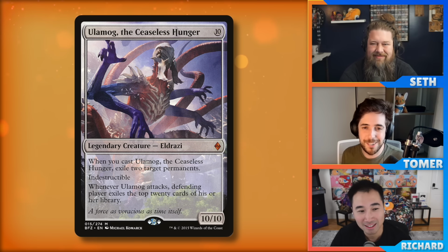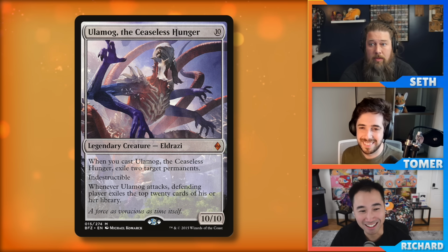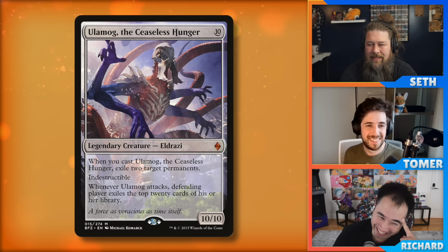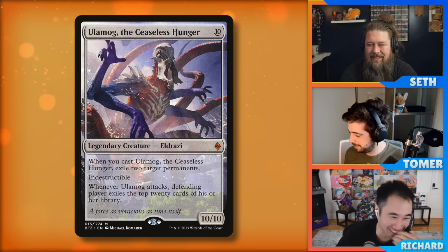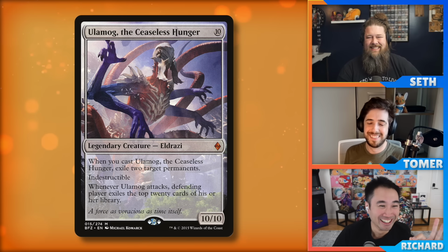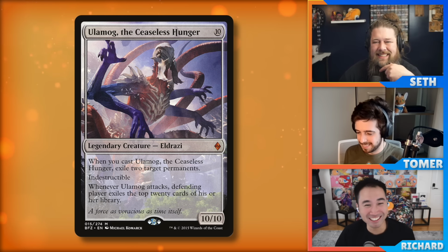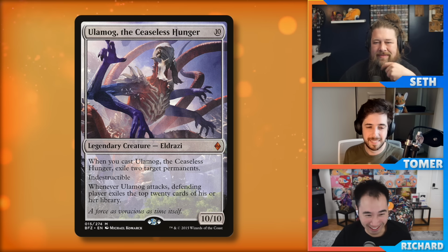But yeah, I like this actually more than the original Kozilek. I actually put this side by side. So I actually gave it an S. I was reading the wrong Ulamog for spoilers, but S, B, A is our ratings. So this is not a card you jam in every deck. It's still kind of mediocre in a random deck, but I think it is one of the best Eldrazi.